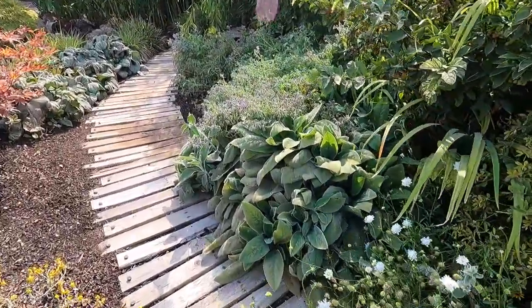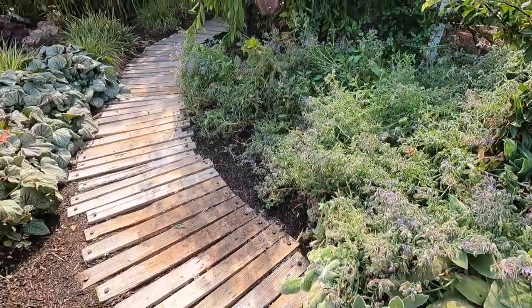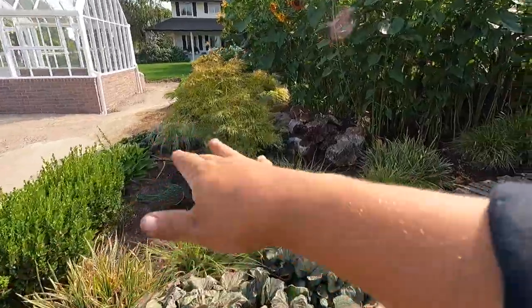I did clean up the lamb's ear a bit, deadheaded it, kind of cleaned up this little area right here. I did pull a couple of weeds in here and cut back a foxglove, nothing major.